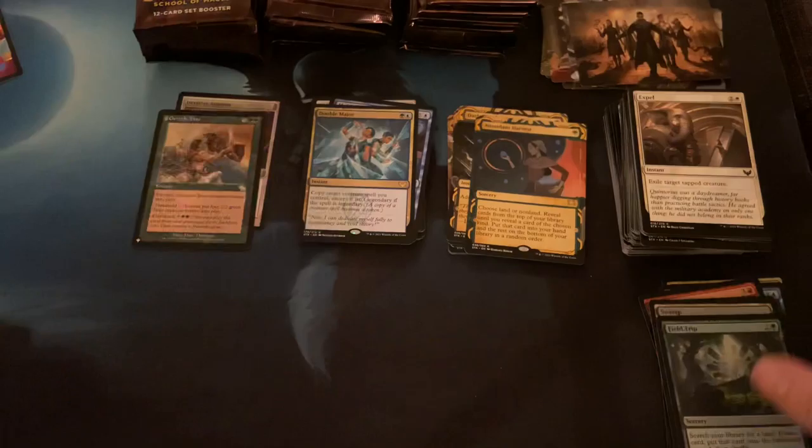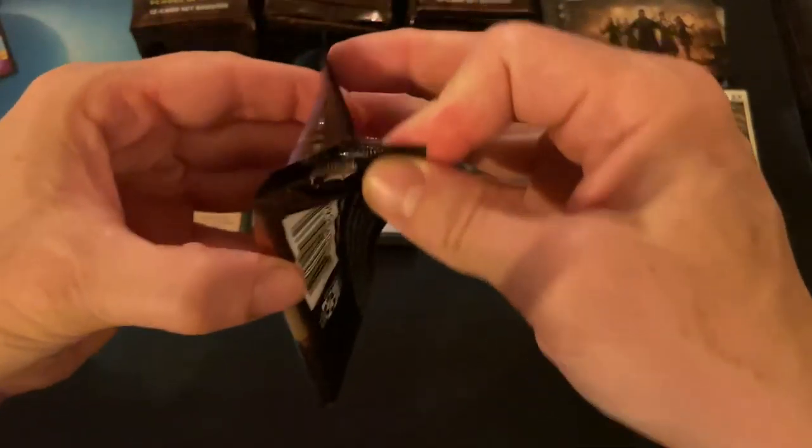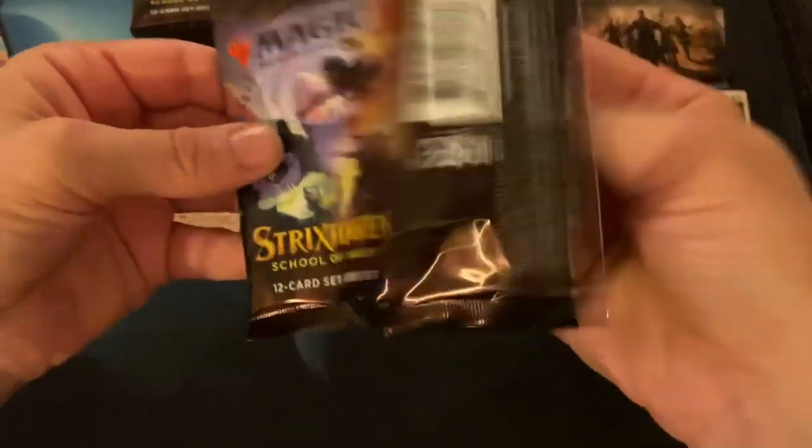And a shiny Field Trip. Always loved Field Trips when I was in high school. We would have to go to the local theme park, which was Alton Towers.